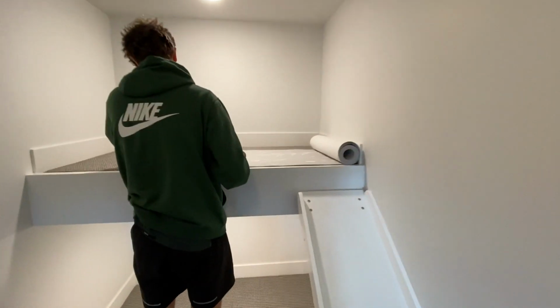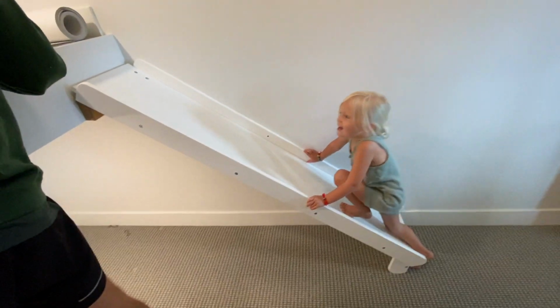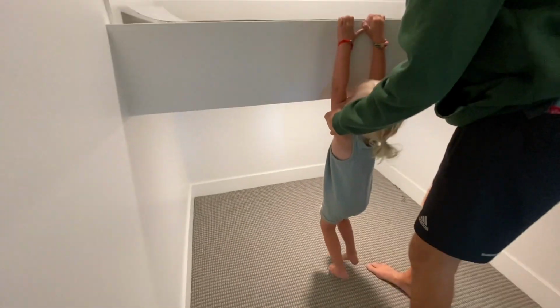We got our wallpaper. This is our favorite wallpaper because it is vinyl and it goes on like a giant sticker and it doesn't ruin your wall. Oh, this is so cute. We probably should have waited to put the slide in after the wallpaper. Yeah, but I'll take that off. Can I see it, Greta? Okay, here you go. Hold on tight.